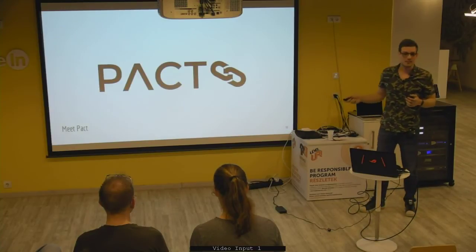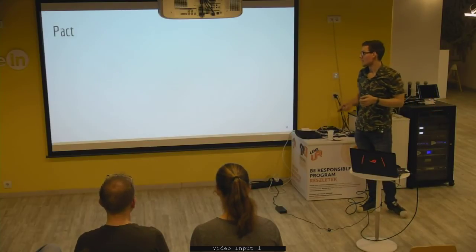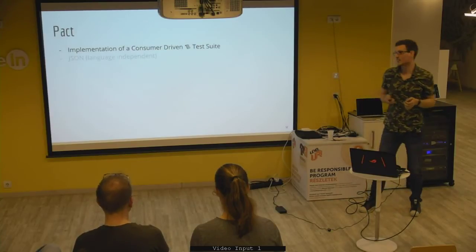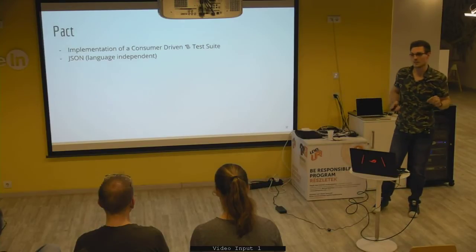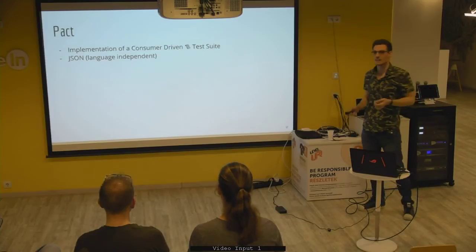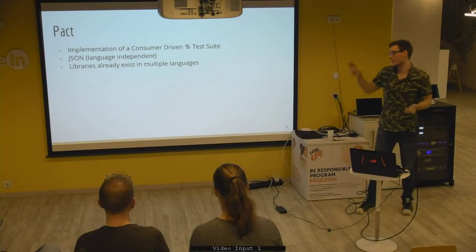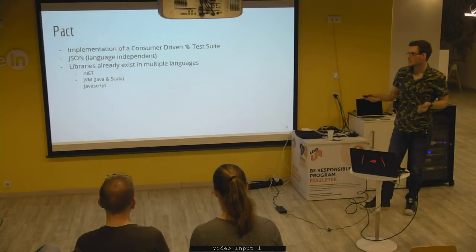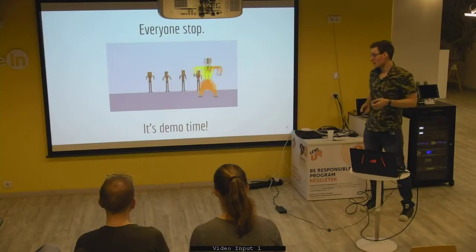It's called Pact. They have a nice website and a logo, so it's probably a good project, right? That's how it works. Pact is an implementation of consumer-driven contract testing, and it uses JSON as the serialization layer. So it's really language independent. You can consume JSON in any kind of language. And currently, there are libraries already out there for multiple languages like .NET and JVM and JavaScript. I know there's Rust in the making, and a bunch of others.